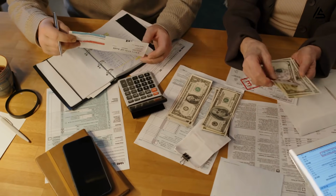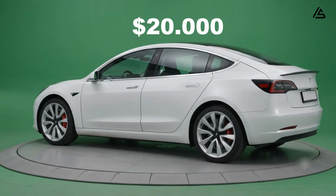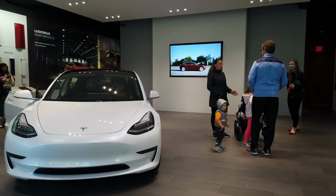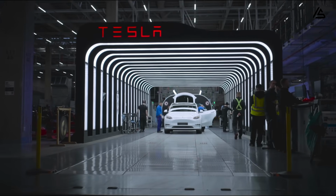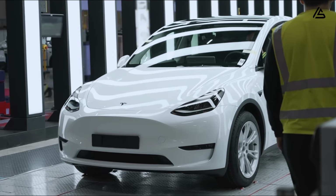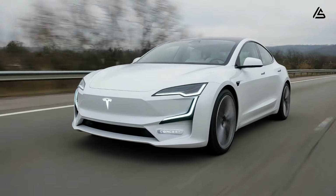Let's start with the math nobody's doing out loud. A used Model 3 at $20,000 sounds like Tesla just solved affordability. It didn't. That car has already depreciated. Someone already paid full price for it 3, 4, 5 years ago. Tesla isn't making less money building it today because it isn't building it today. It's reselling inventory that already generated its first sale. That's an important distinction if you're trying to figure out where the real Model 2 story stands.